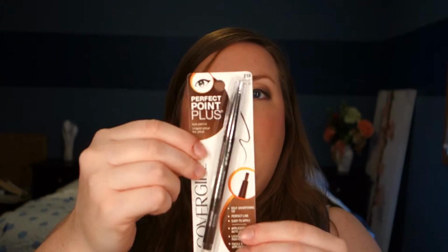Perfect Point Plus Espresso eyeliner. So it is a self-sharpening tip, perfect line, easy to apply. That sounds way too great, so I'm gonna open it up. It has a smudger on one side, and I've never liked smudgers, I gotta be honest. I'm not gonna try that today. I am gonna try and put this in the waterline and just see what it does.